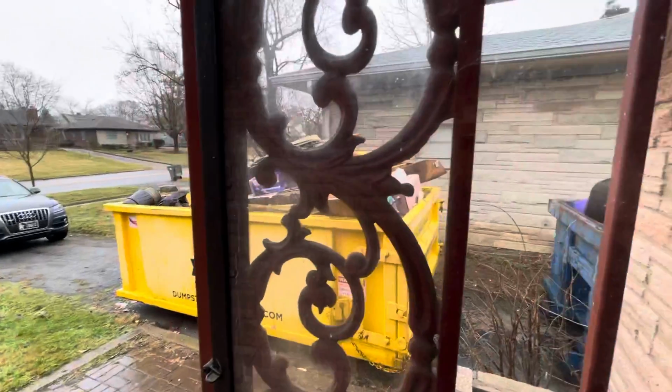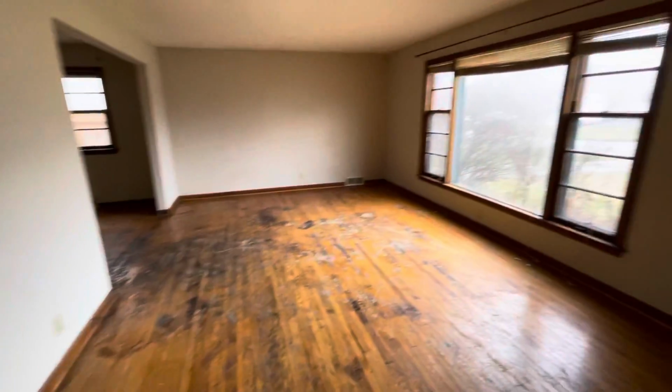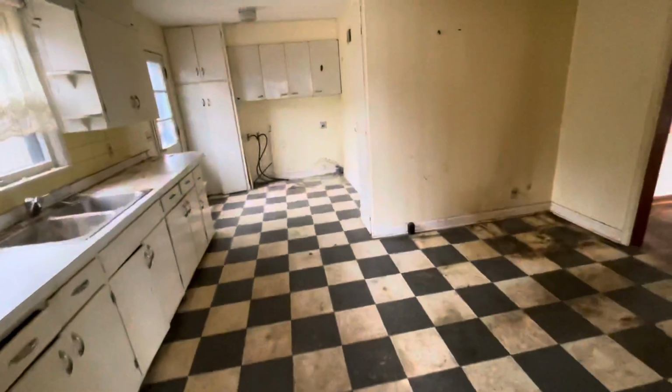Take a look at the property here. As you can see, there's been a lot of debris and everything that's been recently pulled out of the property. So cosmetically speaking, you're going to see throughout here, it needs a lot of work cosmetically. But I don't know anybody that's been too scared of that.